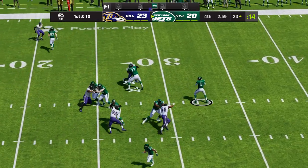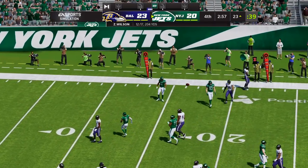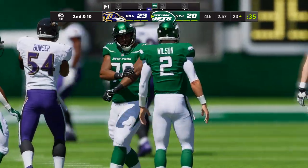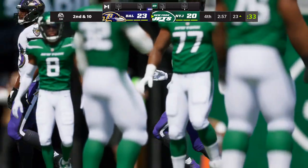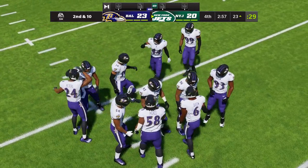They'll throw on first down with Wilson. And his throw's going to be incomplete. Yes, sir. How about an attaboy there on first down? Got his hand in and knocked it away. He was trying to get it to Denzel Mims that time. And that'll bring up second down.